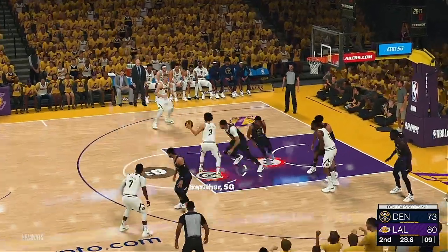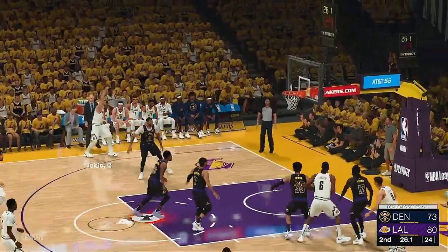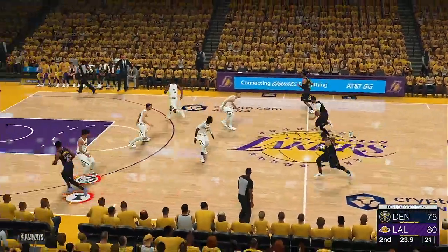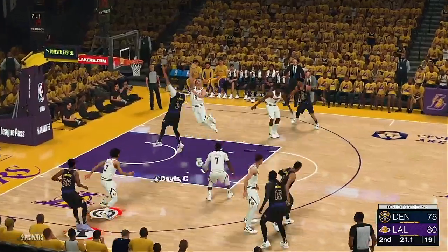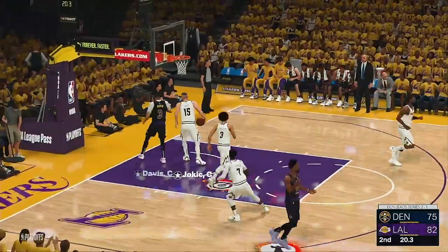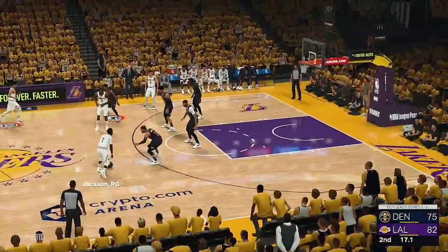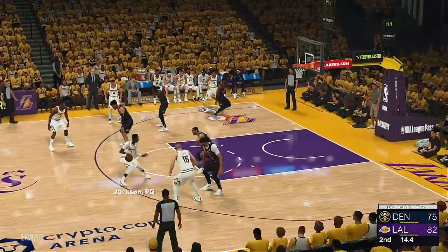Here's Strawler. He's covered by Dinwiddie. To the wing on the left, Jokic. And another basket for Denver. And Jokic doesn't get a lot of lift on his shot, but he doesn't need it. I mean, he is money in the mid-range. Yeah, that one's good. Davis attacking the heart of this defense. That's 8 straight points inside.